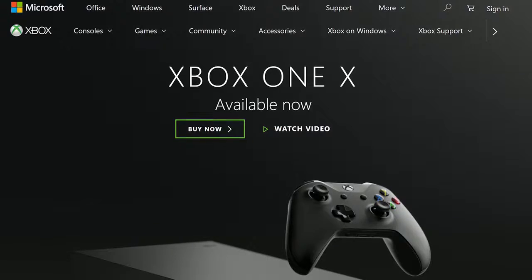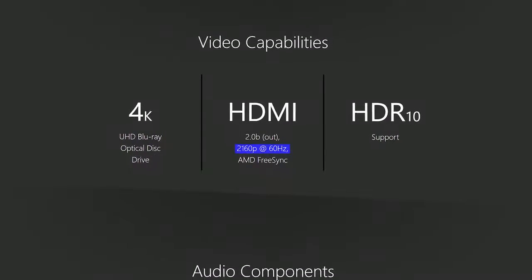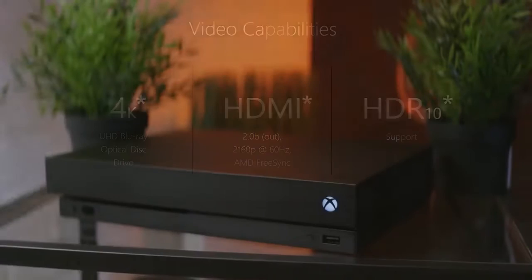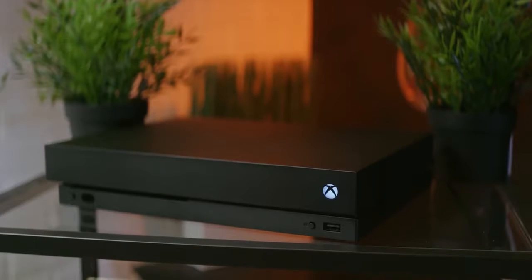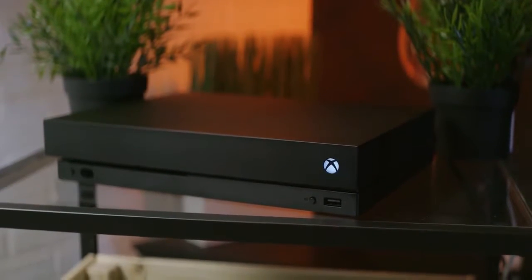When we first saw the specs of the new Xbox One X, we were intrigued, to say the least. There's 40 compute units, it has native support for 4K 60 FPS gameplay. Are there asterisks next to these claims that are going to leave us disappointed? Or are we finally looking at a console that achieves both affordability and a PC-like gameplay experience?